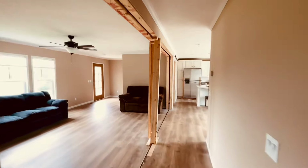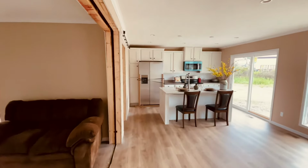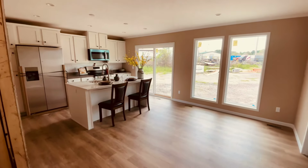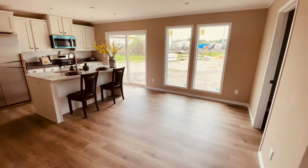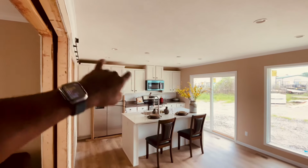All right, one side of the house looks pretty good. Now, where the heck is the, wait a minute. Okay, so this is the kitchen. Where the freak is the other bedroom at? Look at all the lights, though. Look at all of these lights.